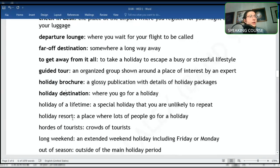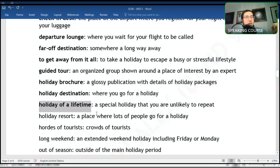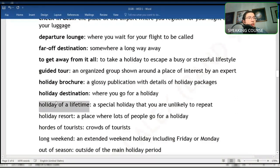Let's move on. Holiday of a lifetime. In general, of a lifetime is a great phrase that you can use in a lot of different situations. It basically means something that will only happen once, something so amazing that it's only here for one time, or for example, the best of its kind. So holiday of a lifetime is the best holiday that you're ever going to have.